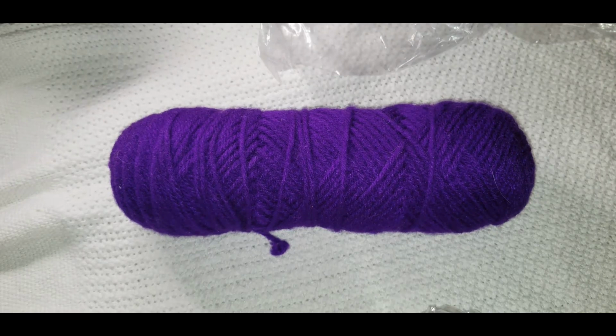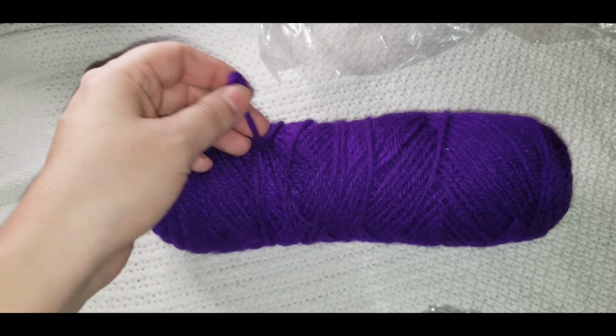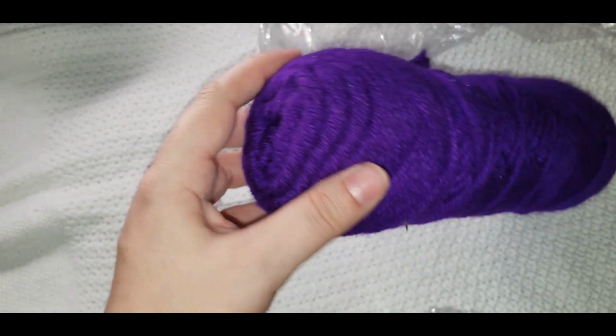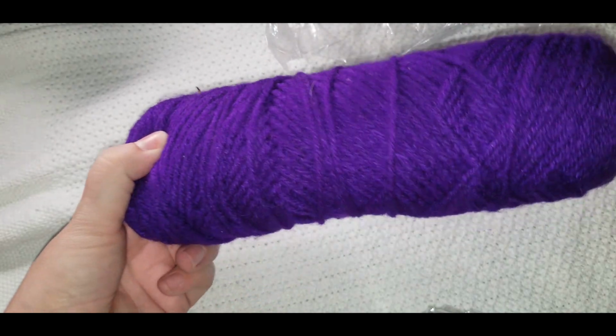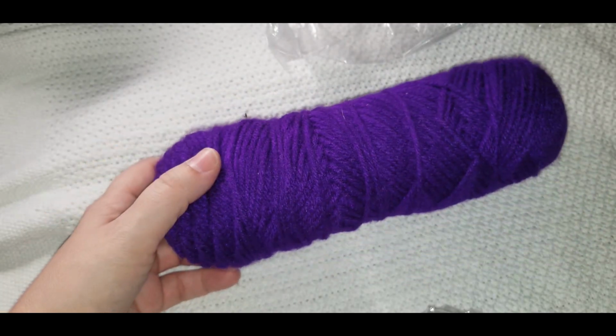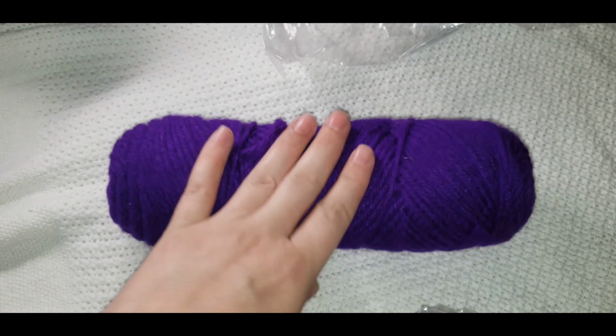And here we are with my one thrifted yarn for the week so far. $2. I'm going to assume that this is a Red Heart Super Saver. But the color is amazing, this royal purple. My son picked this one out thinking that this would be something I could definitely get some use out of, and I agree with him fully.